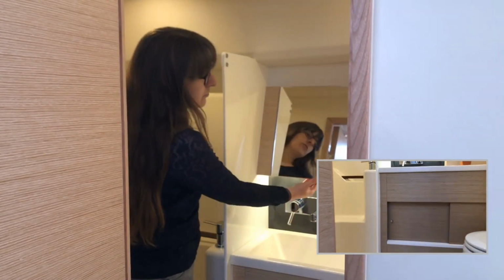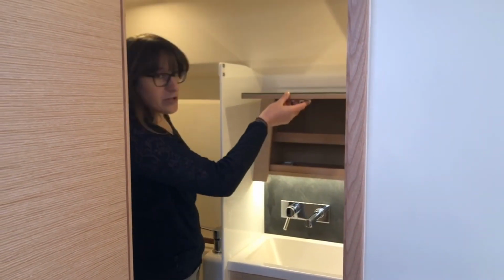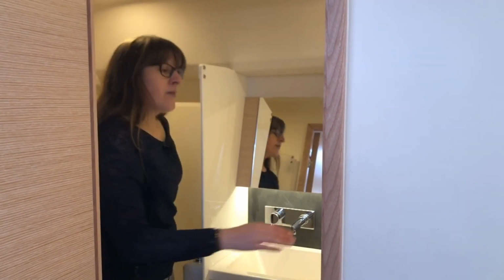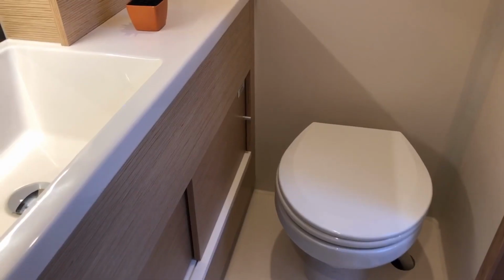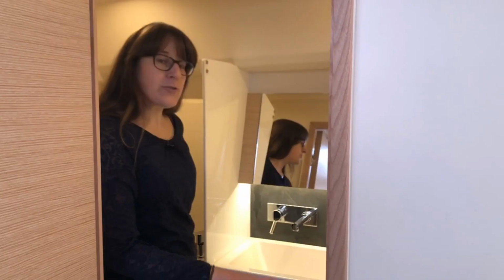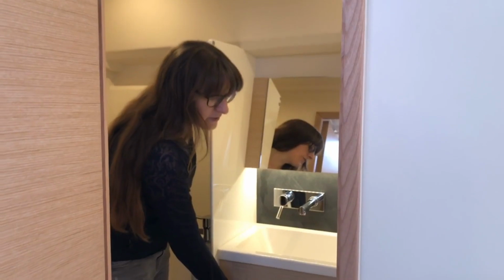The mirror can be opened up to reveal storage space that of course is also needed in the bathroom. We have a toilet here that can be electric or a normal seawater toilet, that's up to you. We have more storage space down there.